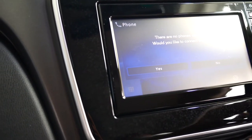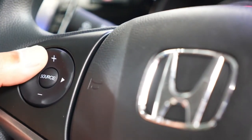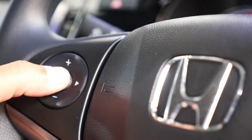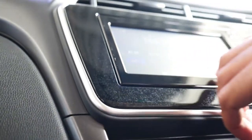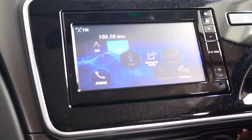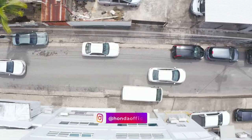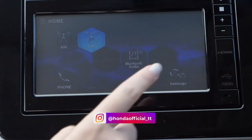Everything is also controlled for your audio from your steering wheel. So there's no need to look away from the road onto your dash. Your thumb is going to remember what to do. You're going to touch source and it's going to cycle you through each option, whichever one you want. Whether you have music on your phone, because before you drive out of the showroom, I'm going to make sure that your Bluetooth is set up properly, or you plug in a flash drive or any other device that has music on it. It's a simple plug-in and play.